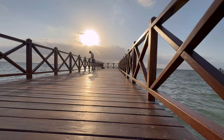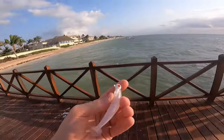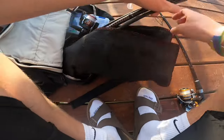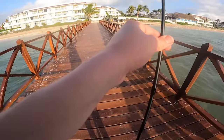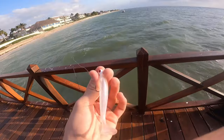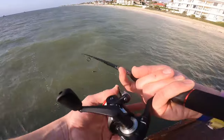So I'm gonna put on this bigger swim bait. Wind is still going crazy. And we're gonna try to catch a snook or a tarpon or something. Okay, now I have a little bit heavier pound test on. This should help with the breaking off situation.